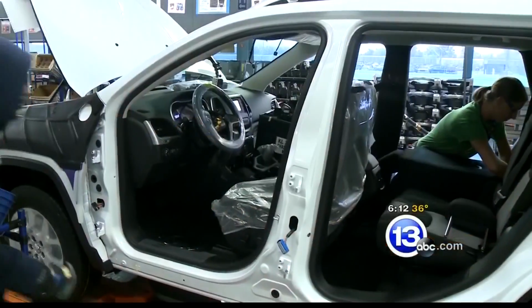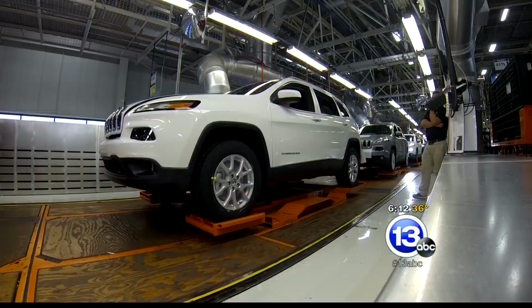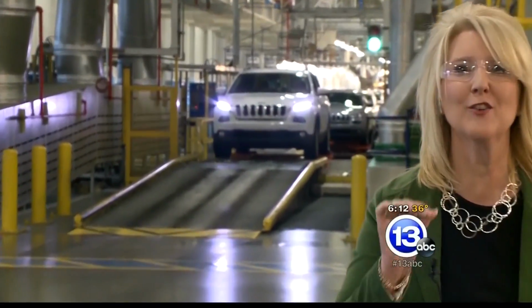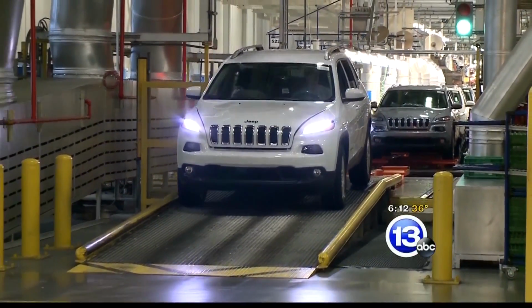This is final line. The vehicle's nearly finished. We're doing the interior parts. Not long after that, the building process is done. This is it, our 13 ABC Action News brand new Jeep Cherokee is finished. And if I don't say so myself, I think it's absolutely gorgeous.